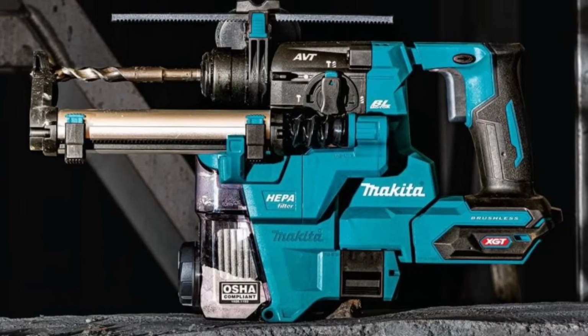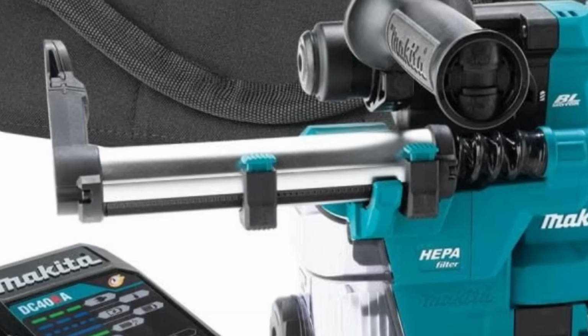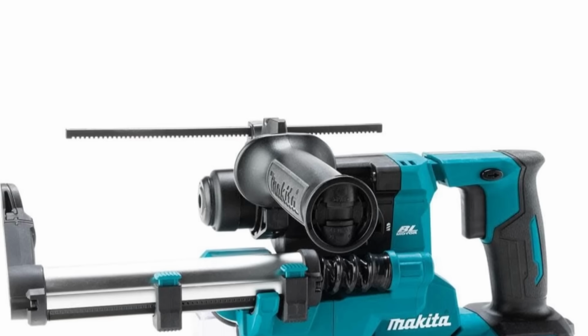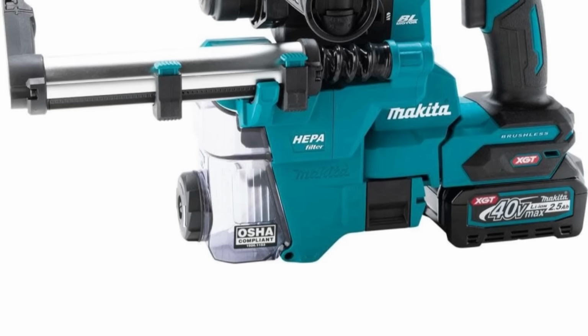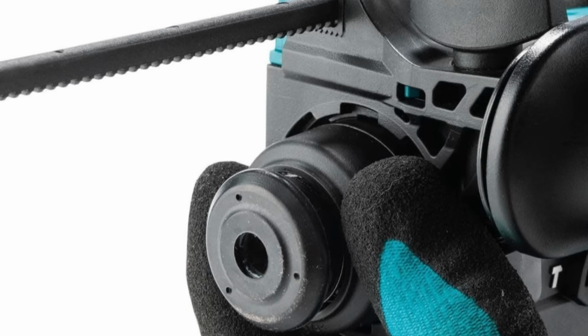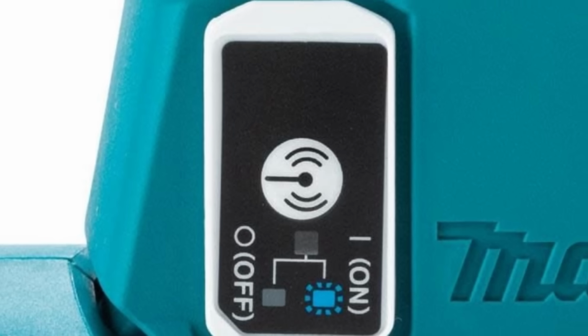Additionally, anti-vibration technology, AVT, minimizes vibration and fatigue, ensuring user comfort during extended use. The dust extractor maintains a clean workspace, while the Auto Start Wireless System, AWS, automatically controls the dust extractor's power based on the rotary hammer's status.